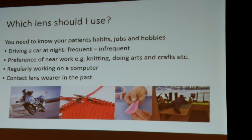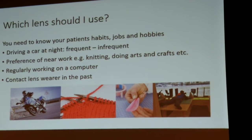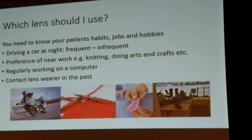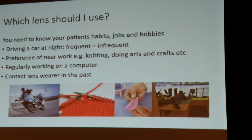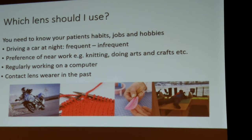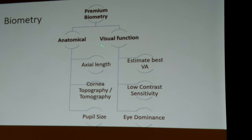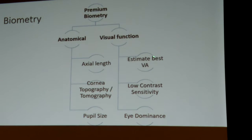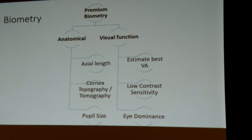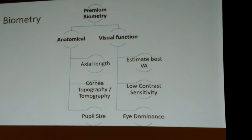15, and so on. If someone wears contact lenses, current or in the past, we also ask them if they have any experience with multifocal contact lenses, then we already get an idea if he manages with the simultaneous pictures which those lenses provide. So in the biometry process, in my opinion, there are 2 things we have to consider: the anatomical structure of the eye, and then the more visual related things, the visual function I call it, which we have to look at closely.